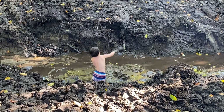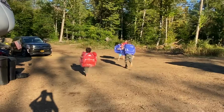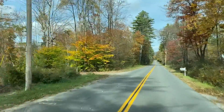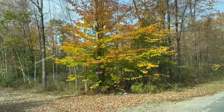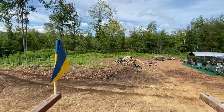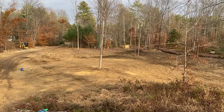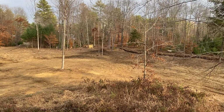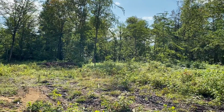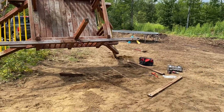Look at that. That's chocolate. That's how we're getting the swing set up. I'm working this winch. Go ahead.